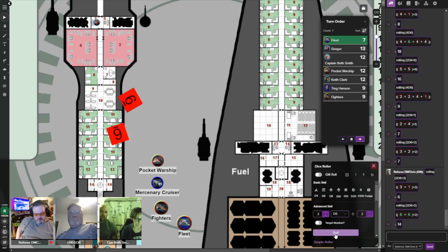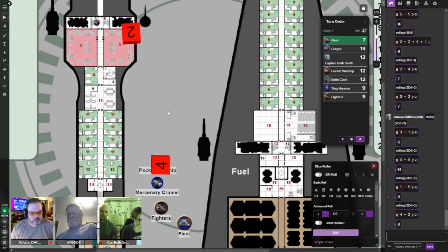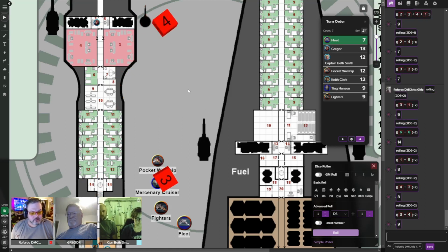Okay. That is +6. What does a pulse laser do? 2D +2. So if that doesn't get through their shielding, then he gets another shot, or through their armor. He just hits. And that doesn't get through his armor. So the pulse lasers are hitting the pocket warship from the 2 Shadow-class gunships, but the pulse lasers are not cracking the armor on the pocket warship.